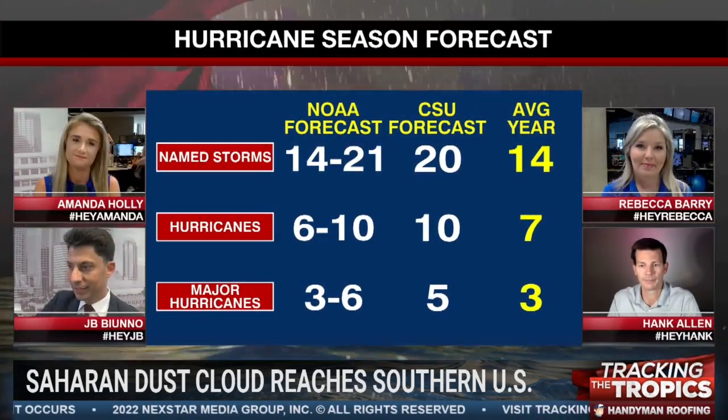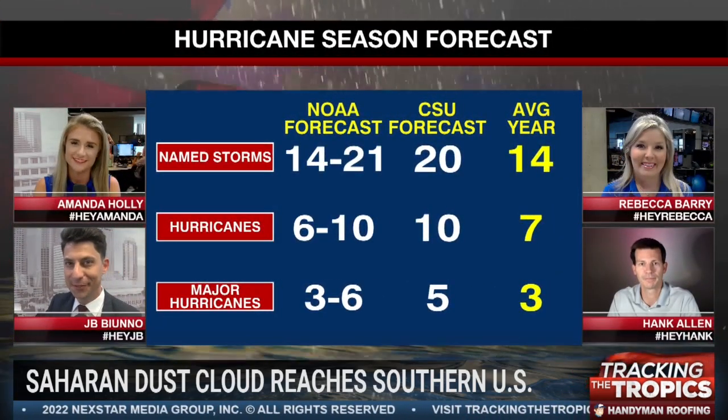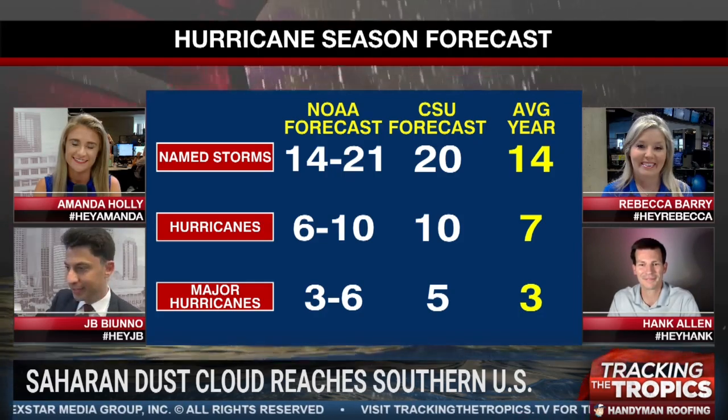Make sure, too, that you give Hank Allen a follow over at the WGNO weather team. And also, too, you might see stuff like this. You might see some beautiful, sunny, or really hazy, but beautiful sunsets here thanks to this plume of Saharan dust that has arrived here. If I could make one more comment, sure.